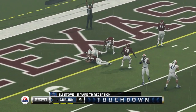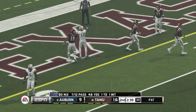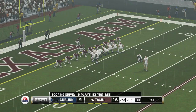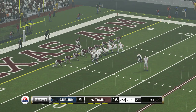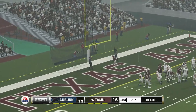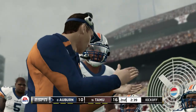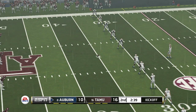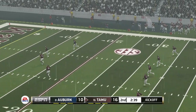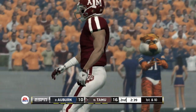Quick throw, caught, touchdown. Converts the extra point. A 9-play, 57-yard drive, and they come away with 7 points. The score now, 16-10. Looks like they're ready for the kick. He just drills this one, and it goes into the end zone, down for a touchback.